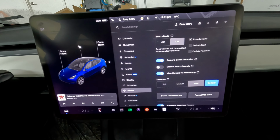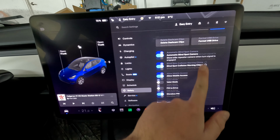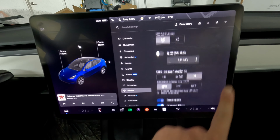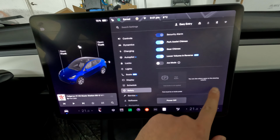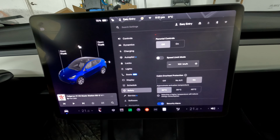This is all the normal stuff. So you can enable it from here. And then, let's see if there's any other options. Allow mobile access. I think that's about it. Lower volume in reverse, so that's a new one as well. I'll turn that on actually, because I think that's quite important. Now let's bring up the app over here.